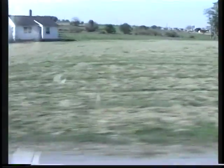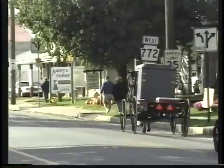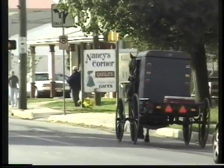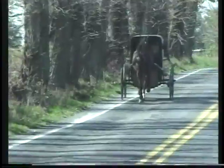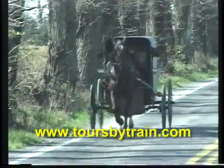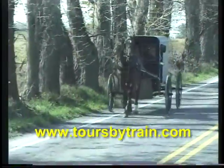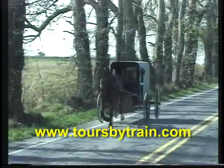Now folks, all of these carriages are equipped with headlights, tail lights, turn signals, four-way flashers, and they do have hydraulic brakes. The price for a new carriage with all those safety devices would be about $3,500. Now, of course, at that price, you receive no horsepower. A horse is going to cost you a bit more.